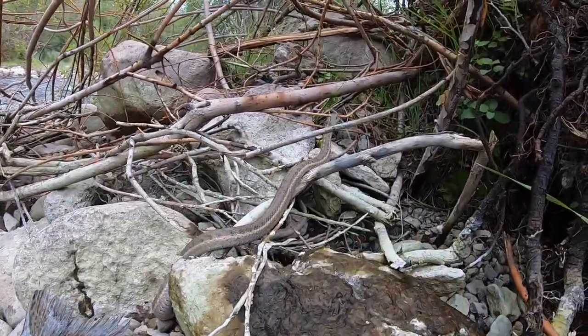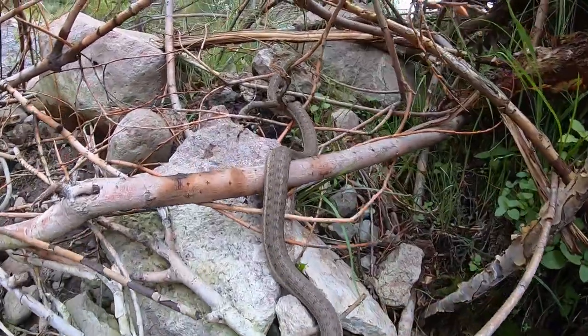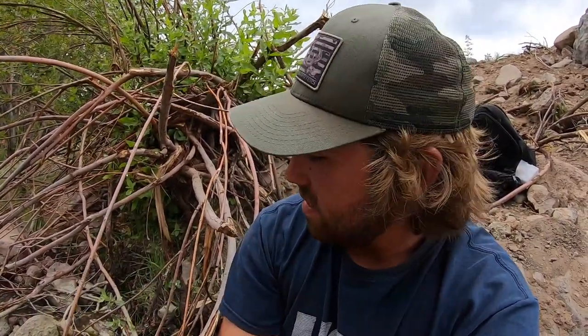Hey, little guy, that's my fish. Yeah, that's right. Well, that's the first time that's happened. Having a snake try to steal my fish literally right from underneath me.